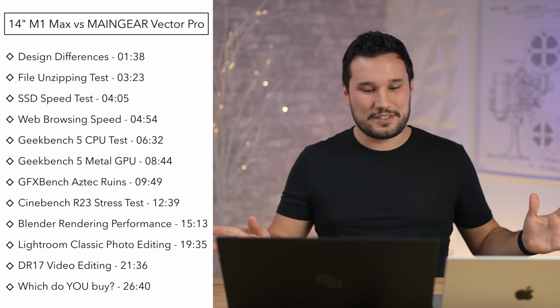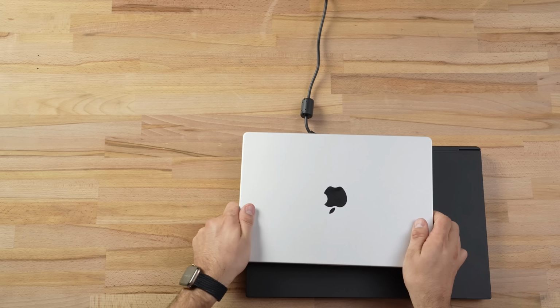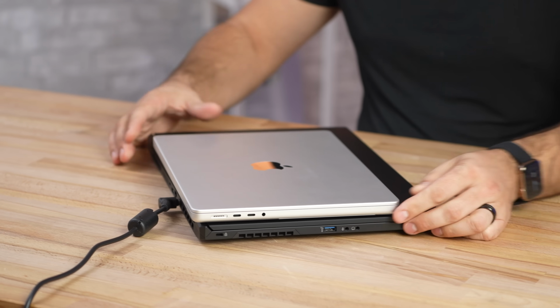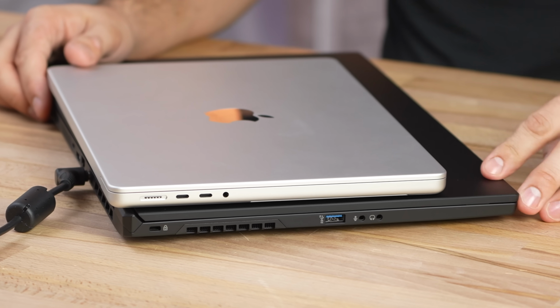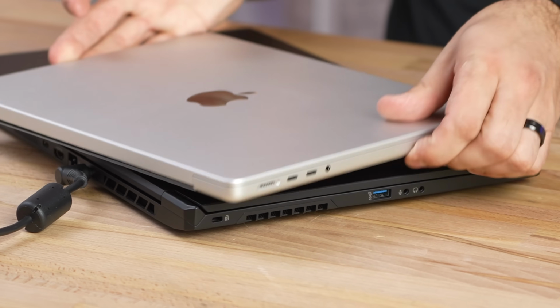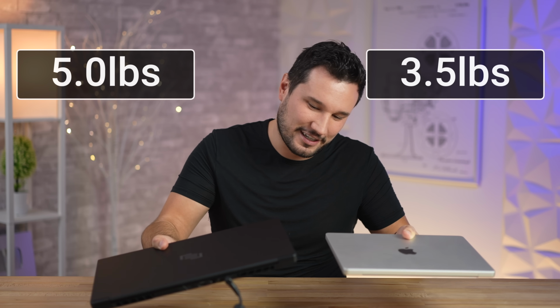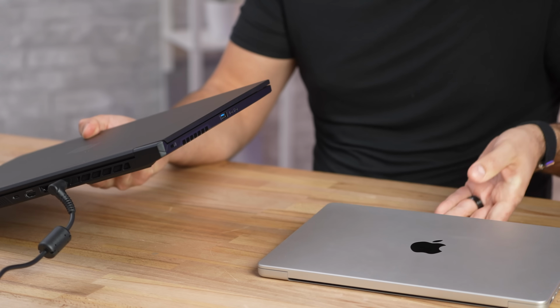Now, before we jump into that, I just wanna show you guys the difference size-wise. I mean, this is just incredible. The MacBook is much smaller. Obviously, it is thinner as well. Even though this Maingear actually isn't as thick as I expected, but it's definitely chunkier. And of course, weight-wise, my goodness. I mean, this thing is so much chunkier and heavier, but it does have some extra ports.